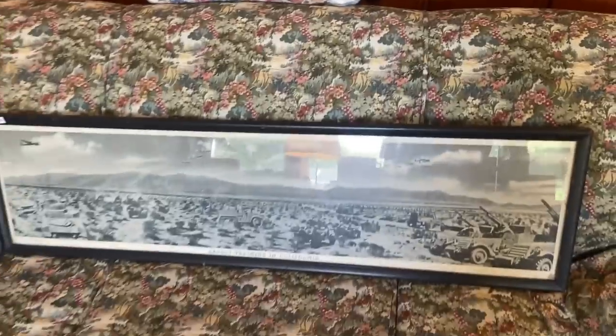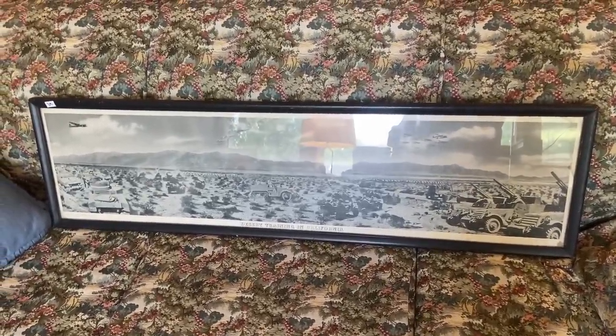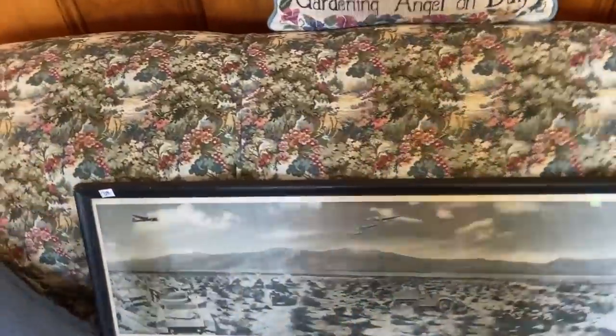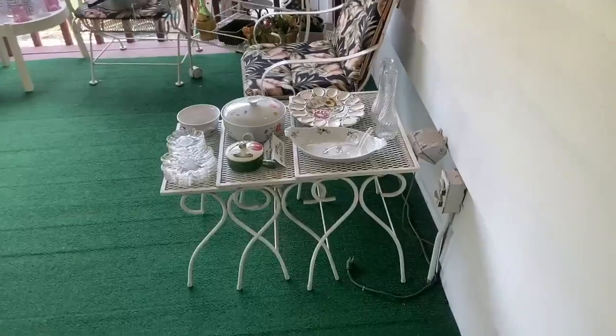I cannot say the same for the couch, although it is in great condition. The yard long would be nice if it was in a little better condition. This was printed in Los Angeles and has to do with training exercises for the U.S. military. I think this is right around the end of World War II, judging by the planes and the jeeps I see in it. And it's neat.